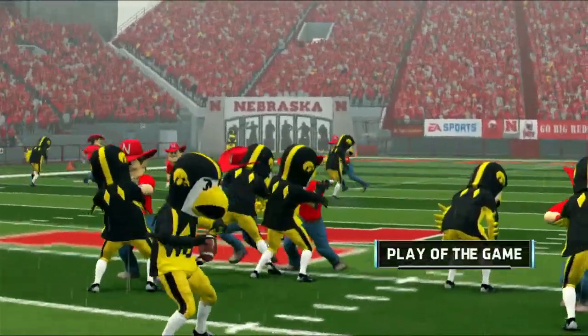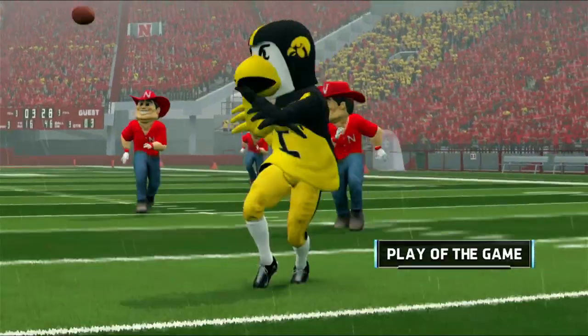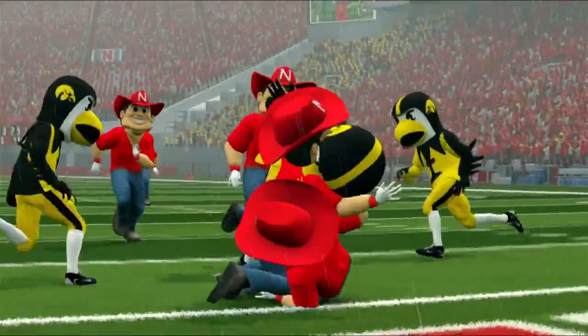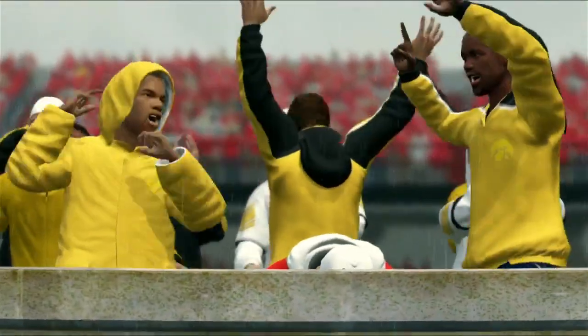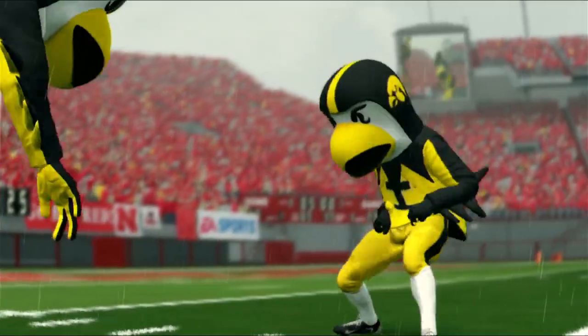So, Kirk, how would you sum up the action of this one? I was impressed with both teams out there, but the difference in this game came down to execution and playing mistake-free football. Nebraska made a few more mistakes in this game than their opponents. Whether it's turnovers, penalties, missed tackles, or blown assignments, you just can't afford to make mistakes and expect to win.